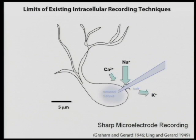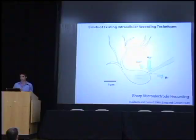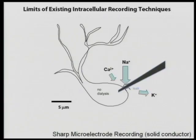And this, to some extent, limits the fluid exchange between the electrode and the cell, but it also results in a leak current because sharp electrodes don't seal well onto cell membranes. And so you could imagine completely eliminating the dialysis by introducing a solid conductor into a sharp electrode, but it still wouldn't solve the problem of leak current, which immediately changes biophysical properties of the neuron and therefore would be undesirable if you're trying to assay the neuron in its native state.